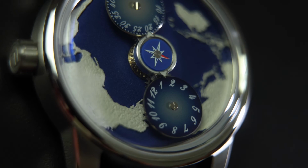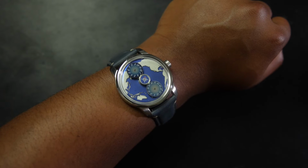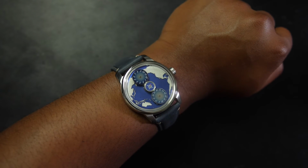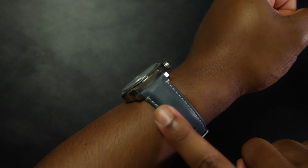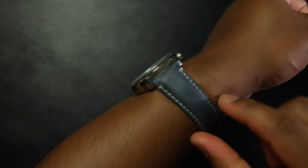The second issue, the case thickness. Now, as many of you know about me, I love my thin watches, and for my thick watches, I'm more inclined to accept a watch's thickness if the edges of the case are shaped in a way that doesn't protrude up from my wrist too much. And this watch does no such thing. It goes straight up, which is definitely a watch ick for me.